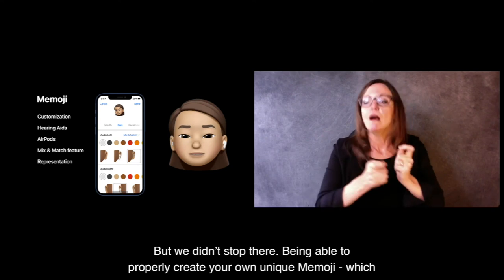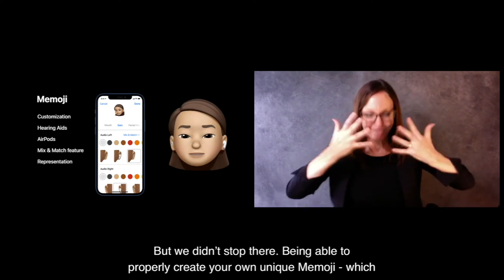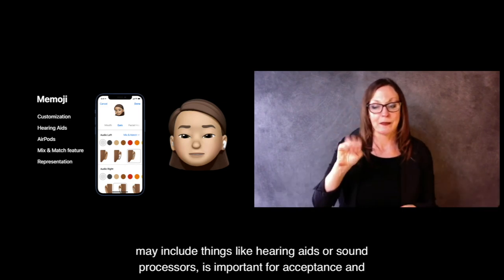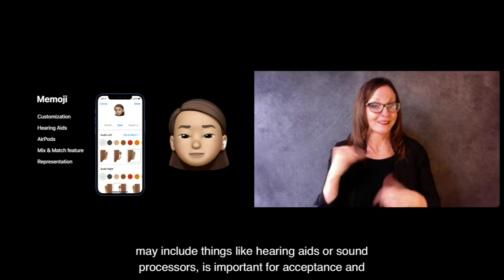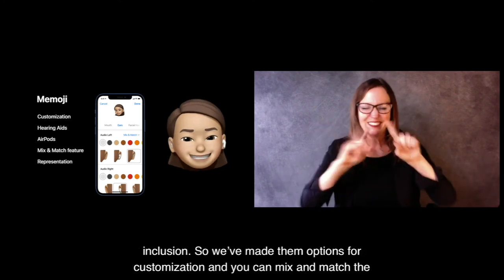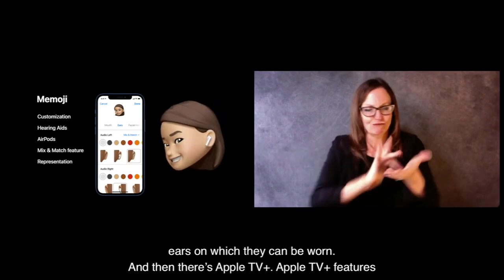But we didn't stop there. Being able to properly create your own unique Memoji, which may include things like hearing aids or sound processors, is important for acceptance and inclusion. So we've made them options for customization. And you can mix and match the ears on which they can be worn.